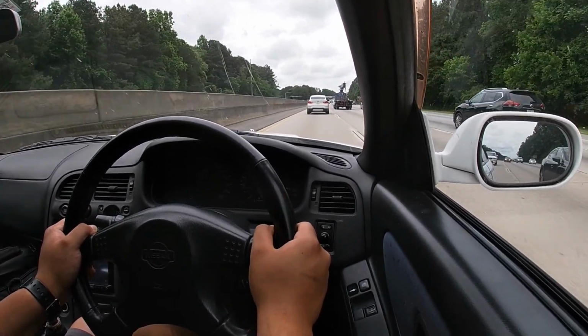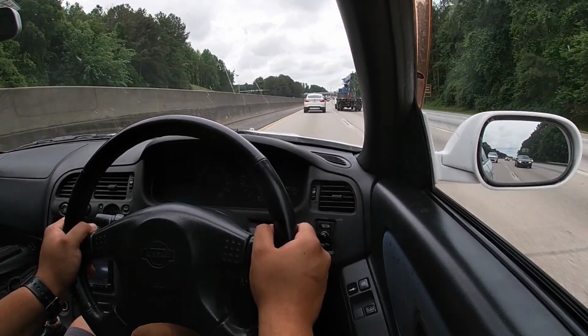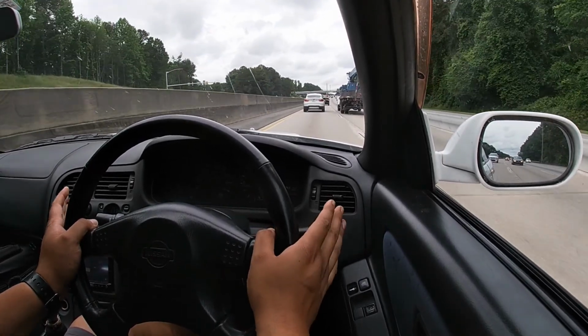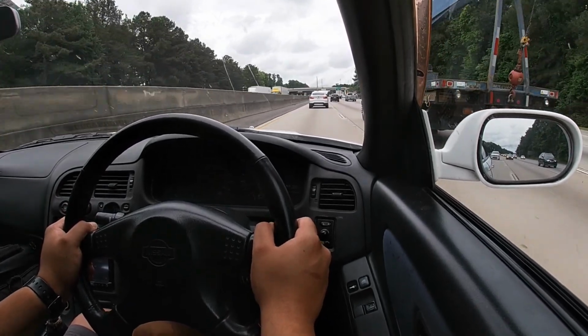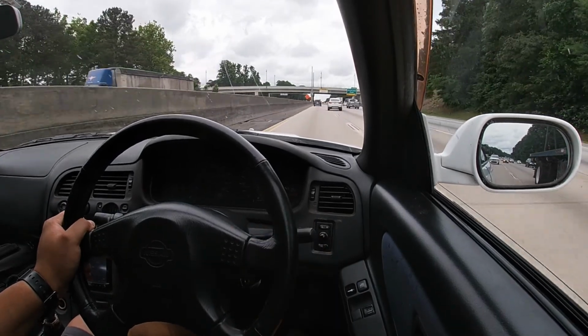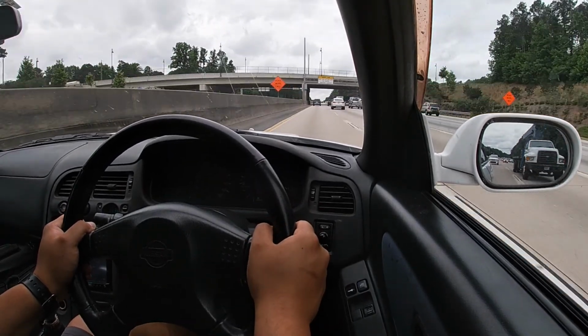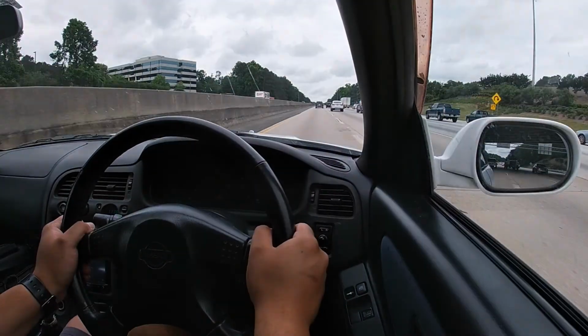Like I said, I've been driving down from the shop, just cruising down 400. It's riding really well. I forgot how awesome these cars ride. I'm going 80 right now, and it doesn't even feel like we're really moving. These cars have really good handling. Really good cars all around. This one's in really good condition.